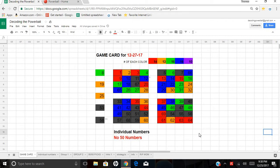Okay, so basically what I'm doing here is I'm making a bet. Okay, so I'm going to be spending $3 on a ticket. Okay, so I'm betting $3 that no purple numbers will come up in the color code, and I'm going to parlay this with no 50 numbers from the individual numbers. Okay, so I'm off to my next parlay bet.